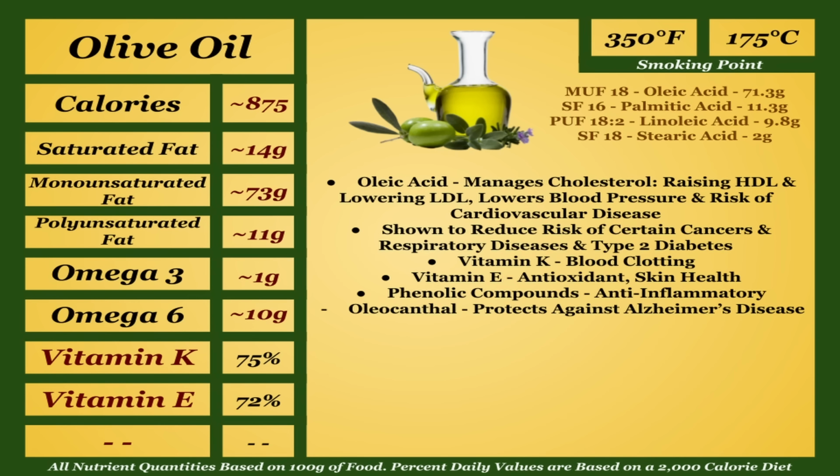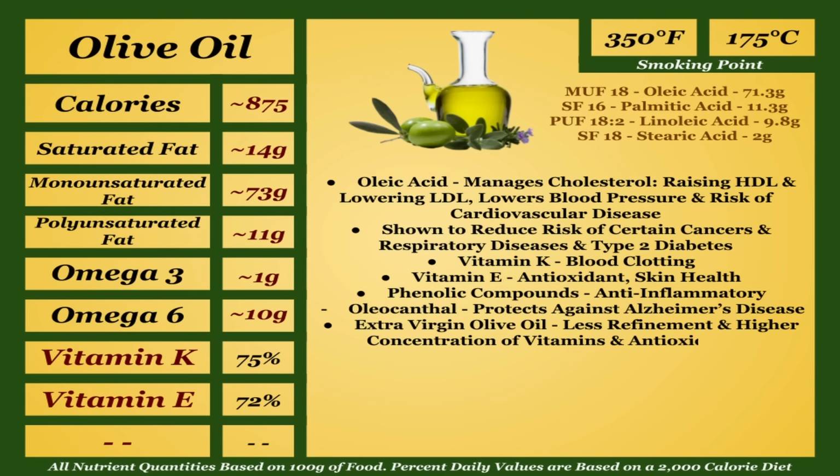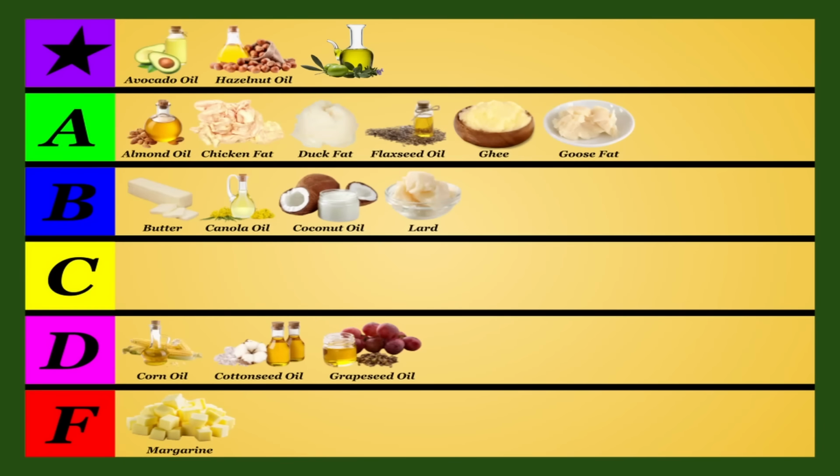The main draw of the popular extra virgin olive oil is less refinement and a higher concentration of fat-soluble vitamins and antioxidants. And the only notable drawback of extra virgin olive oil is that it's not recommended for super high heat cooking. Overall, olive oil stands the test of time as one of the best cooking fats there is, and it's earned a spot in the top tier.